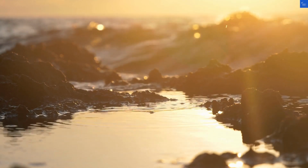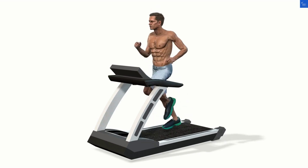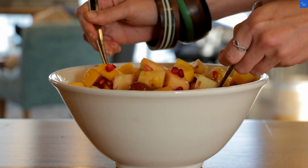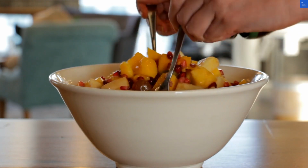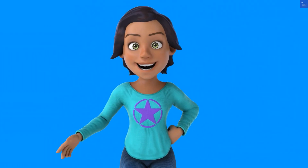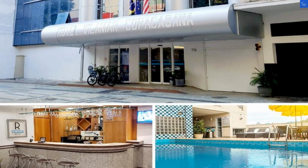Today, we're diving into the Riale Vilamar Copacabana in Rio de Janeiro, Brazil. And let me tell you, this hotel is about as mixed as a bowl of feijoada. First, the location is a real winner. Just 328 feet from the famous Copacabana beach, it's perfect for sunbathing and pretending you're in a Brazilian music video. Location score, 8 out of 10.